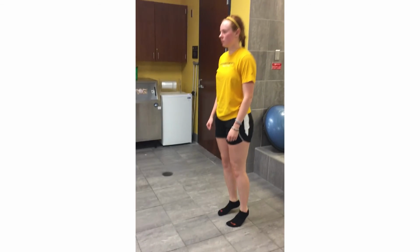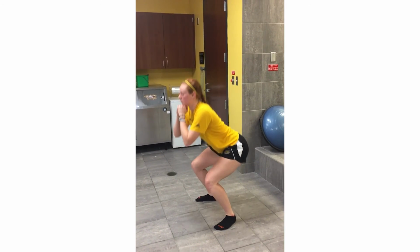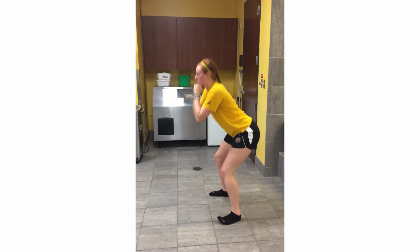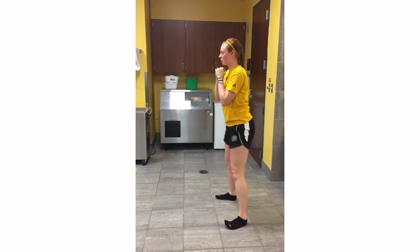Mini squats, you're lowering down to your range of motion. She's going pretty low. You don't have to go that low. You just wanna make sure your knees don't go over top of your toes, so you're not leaning forward.